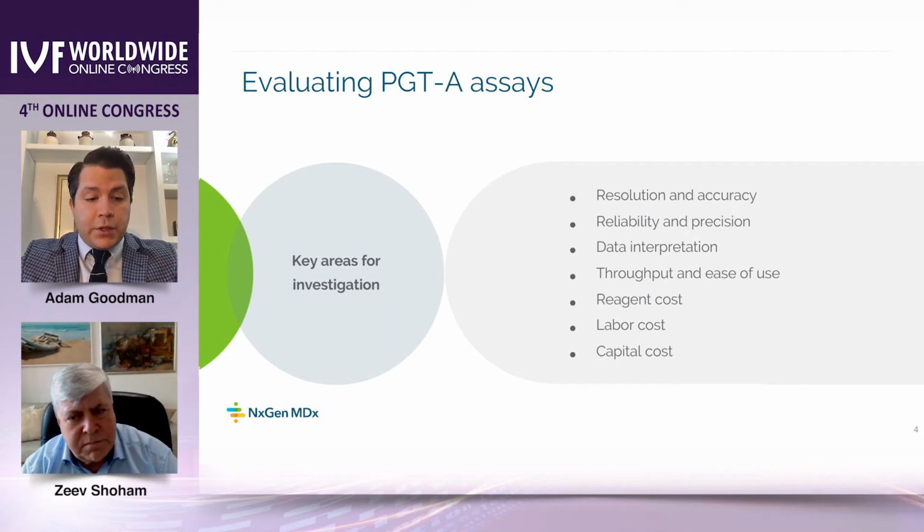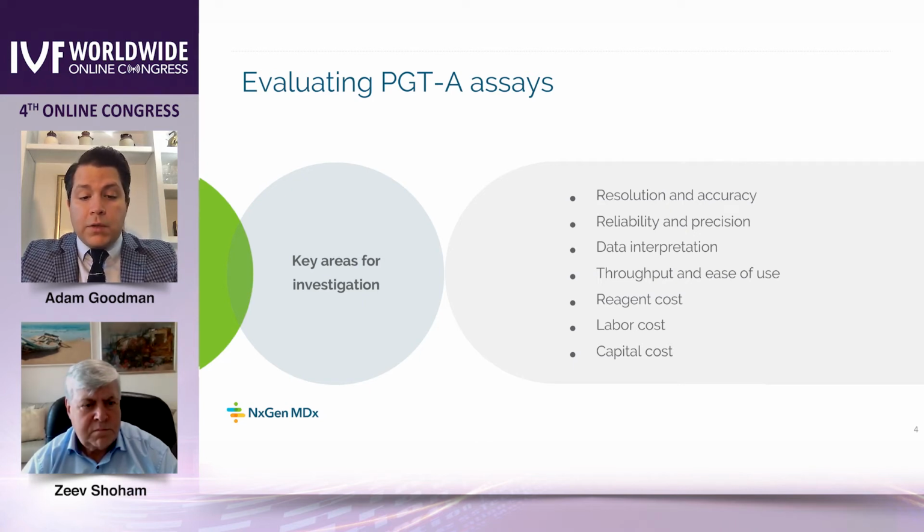Data interpretation. Does the assay provide strong software capable of allowing our lab to thoroughly investigate samples, not just for abnormalities, but also for assessing the quality of the data itself, so that we can better separate sample noise and amplification artifacts from true aberrations? Throughput and ease of use. How long does the assay take to run? How much of that is hands-on? And how amenable is the assay to automation?